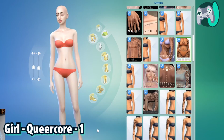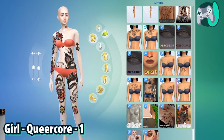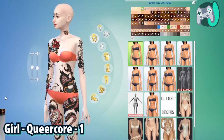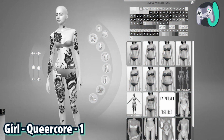Unfortunately, most of the tattoos I had didn't show on the skin, but I did manage to find a few that showed on top of it, so I went with these. They're very dark, just like the color palette of punk, and I made her boobs a little bit smaller and just gave her a more androgynous body, basically my body.